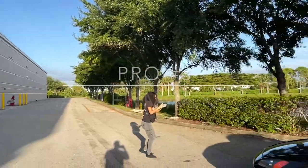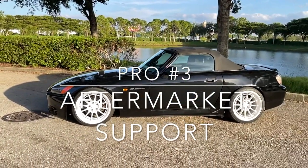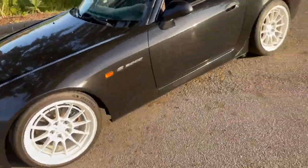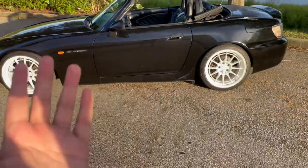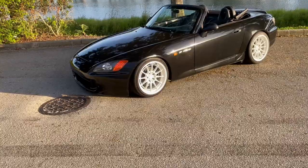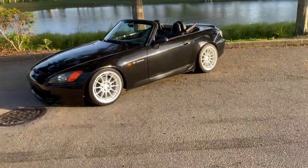Pro number three. The third pro about this car is that there is endless aftermarket support. Granted, I don't have many aftermarket parts on this vehicle. All it really has for aftermarket mods is coilovers and some Enkei NT03 wheels. That's about it for right now.